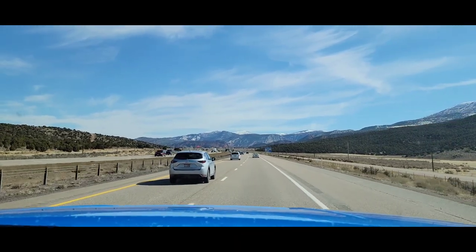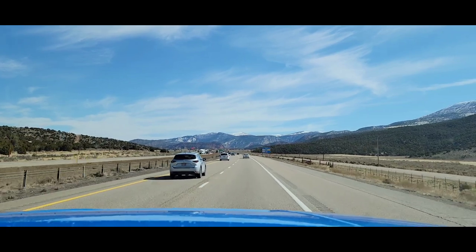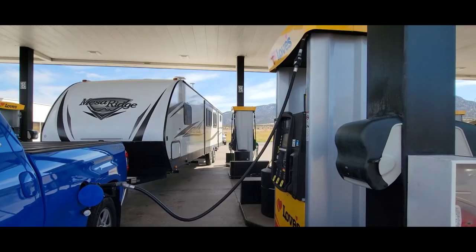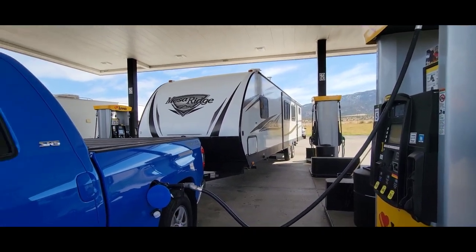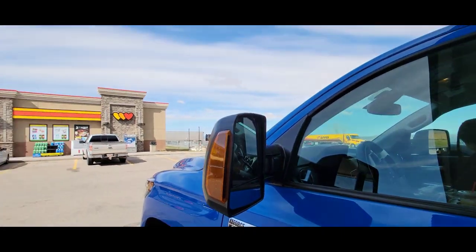We'll be in Cedar City in about 3 miles from now, heading north on I-15. Okay, getting gas here. The trick is to pull in the right way so you don't get stuck.